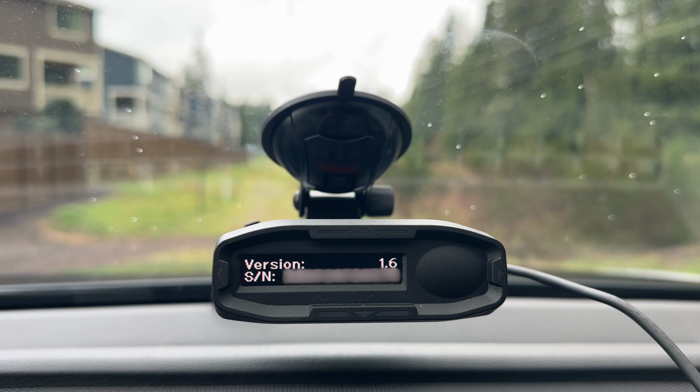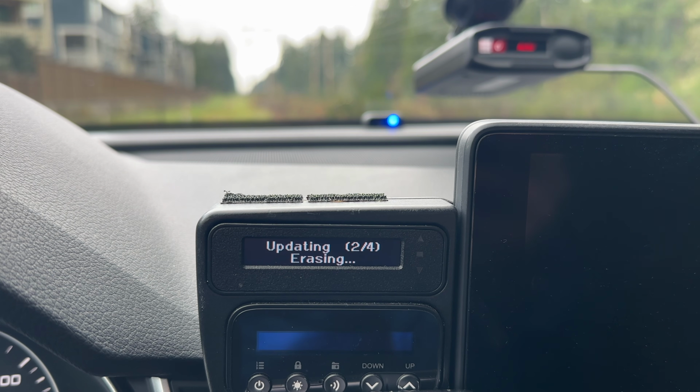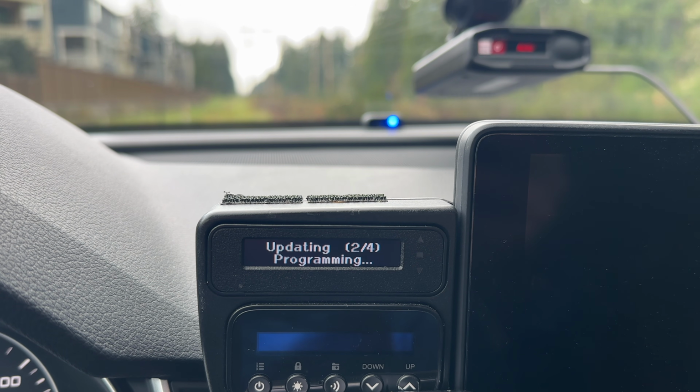Hey, what's up guys? So good news, it looks like Escort has been hard at work addressing some of the issues that we've been seeing with their Redline series detectors. There's updates available now for both hardware versions of the windshield mount Redline 360c, as well as for the custom installed Redline Ci 360c. Now this update includes a quick hotfix to improve some of the alert behavior with the detector.